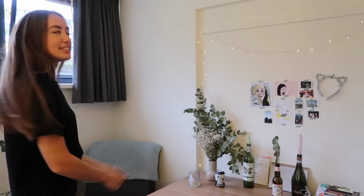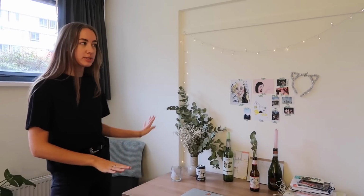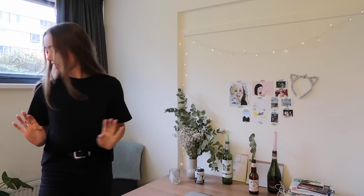So this is my room, as you can see. The furniture was already here when I arrived, so that was really nice. I didn't have to go out and buy anything. You are allowed to bring your own furniture, but I was fine with what was here.